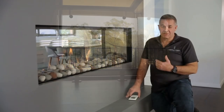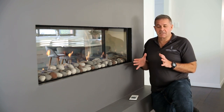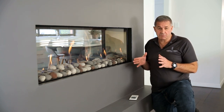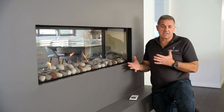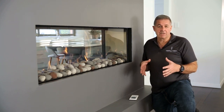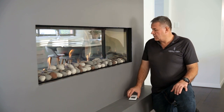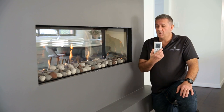This fireplace is certainly throwing some heat. A double-sided space saver gas fireplace, beautiful design feature. We've integrated a shelf with LED strip lighting, and ordinarily fireplaces historically will intrude into the living areas, which we don't want to do. So this one runs off remote control, so you just set the temperature and away you go.